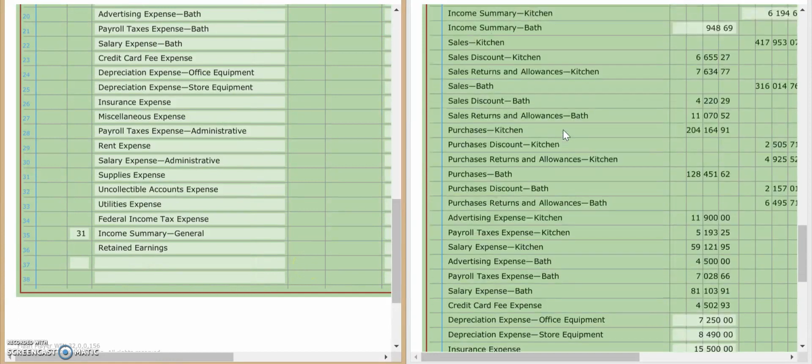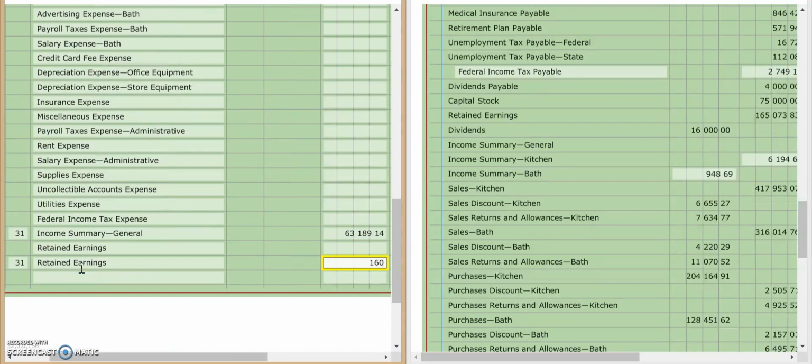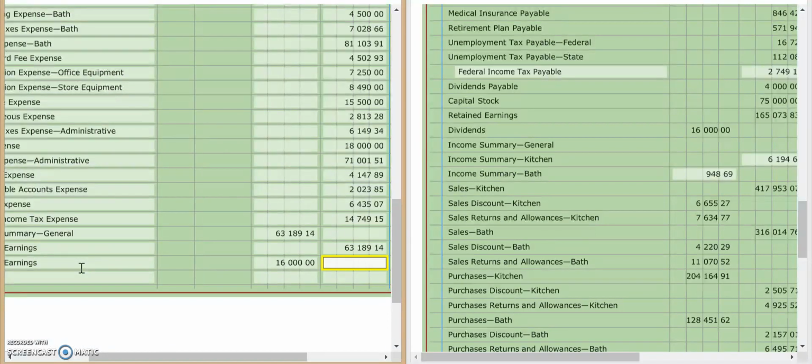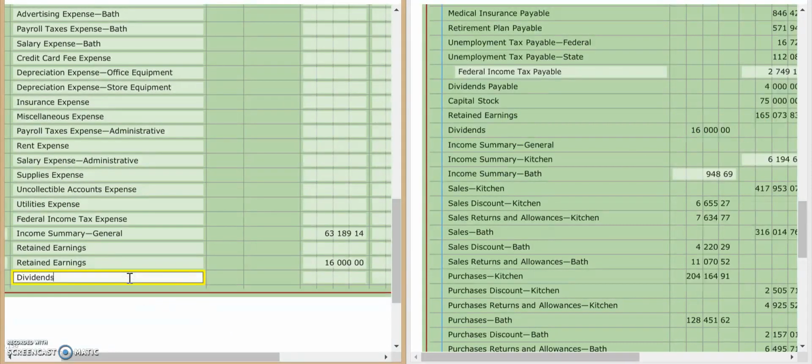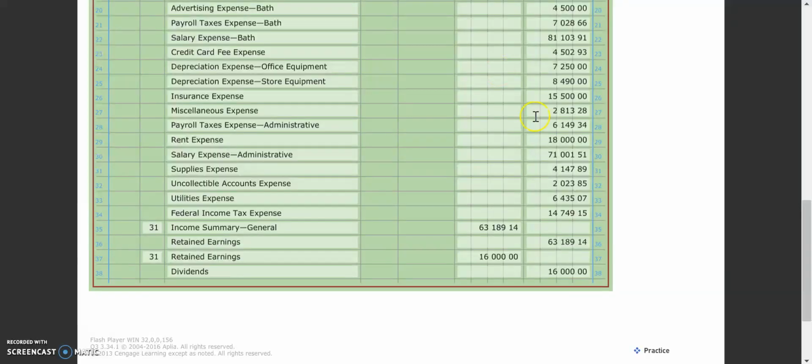So we just have to go back up and find our dividends. That was for 16,000. So remember that when we pay out dividends, our retained earnings goes down with a debit. So retained earnings gets debited for 16,000. And then because dividends has a debit, in order to close it, we have to credit it. So dividends is our credit account, and 16,000 goes here. So I'll just make this a little bit bigger again.